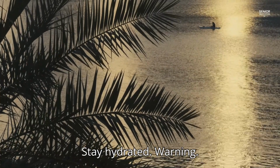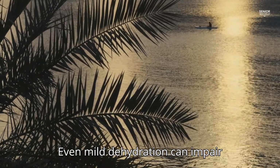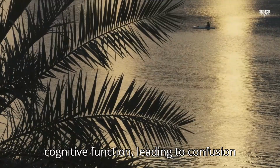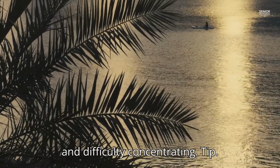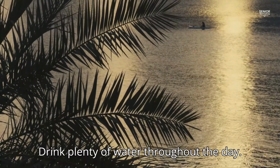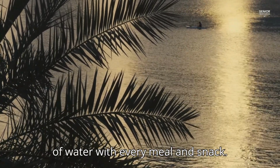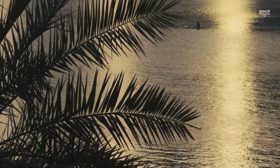1. Stay hydrated. Warning: even mild dehydration can impair cognitive function, leading to confusion and difficulty concentrating. Tip: drink plenty of water throughout the day. A good rule of thumb is to have a glass of water with every meal and snack.